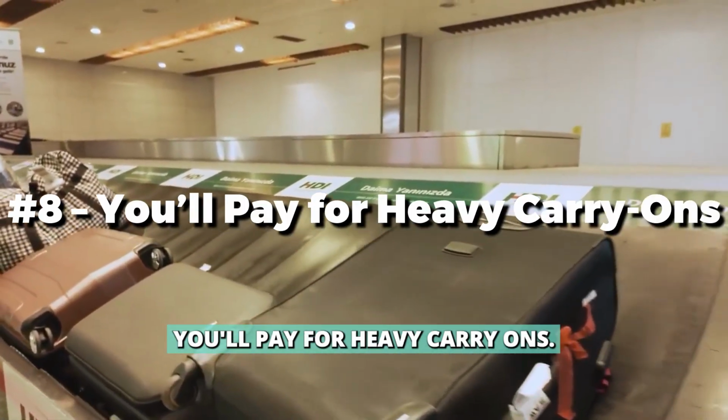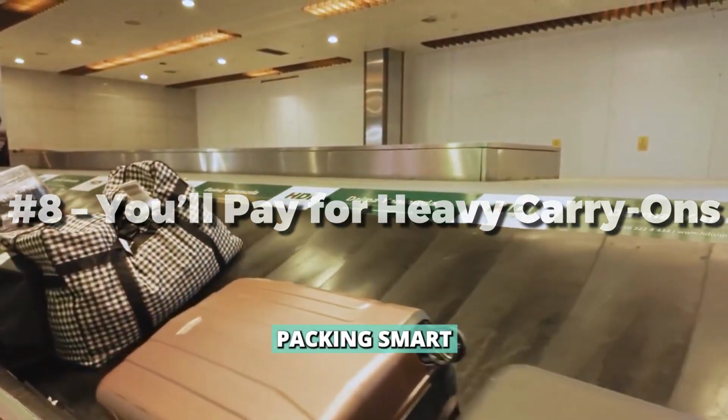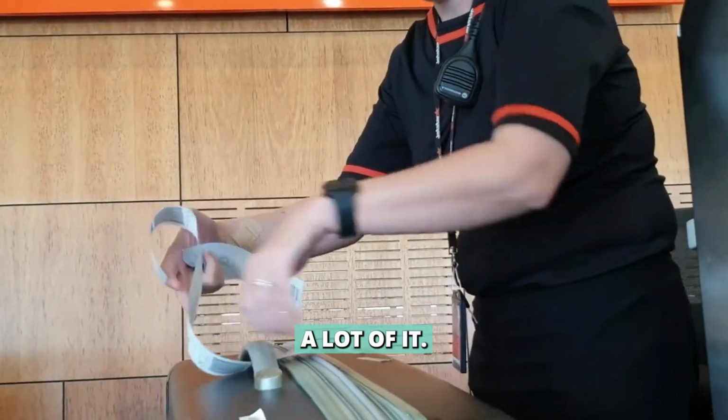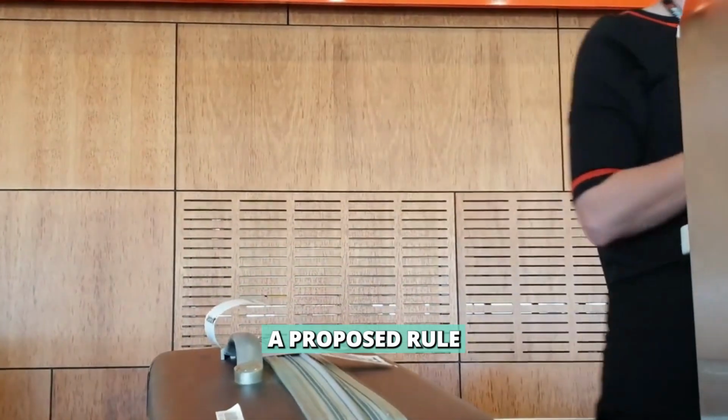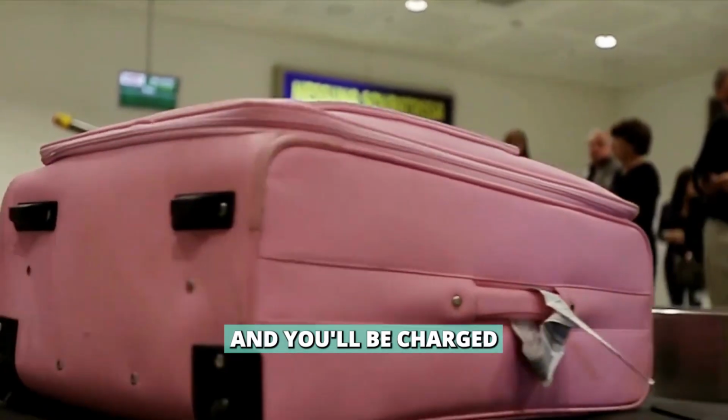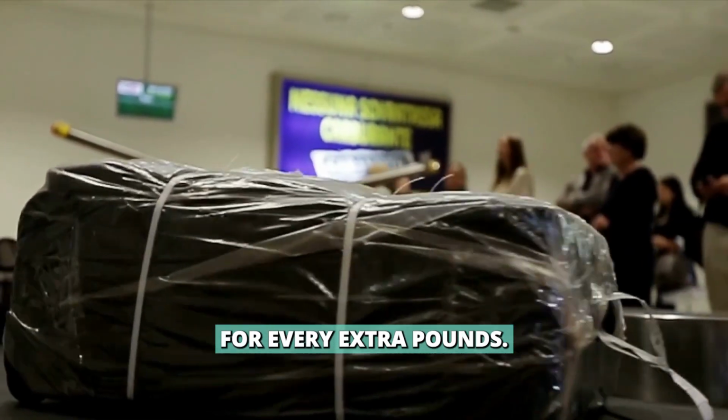Number 8. You'll pay for heavy carry-ons. Packing smart might not just save you time, it could also save you money. A lot of it. Trump's new airport plan includes a proposed rule that limits carry-on weight to just 15 pounds. Go over that and you'll be charged, possibly $10 for every extra pound.